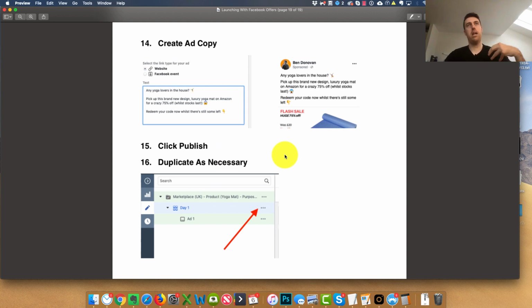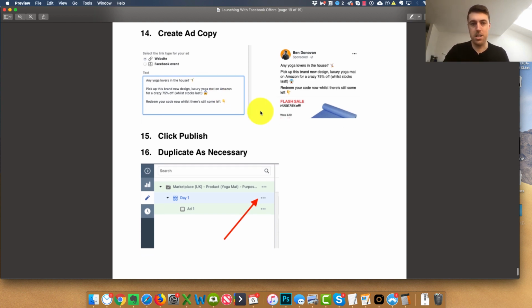Again, depending on how much you're giving away, depending on what you're targeting, this either needs to be really good or it can just be relatively basic. This is relatively basic. I just knocked it up without even thinking too much, but just something along the lines of the thing you're trying to give away, right? Any yoga lovers in the house? Definitely use emojis to grab people's attention. Let them know what the discount is and let them know how they can redeem it. And then at the bottom of the ad, you're going to click publish. And that is pretty much everything for your ad.